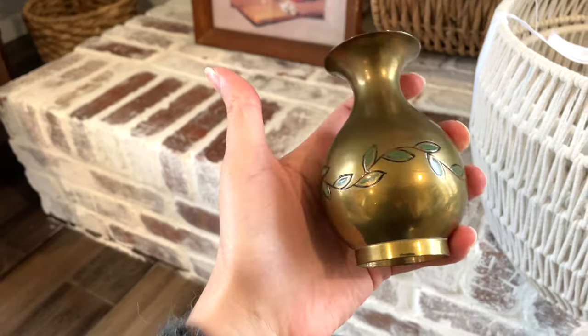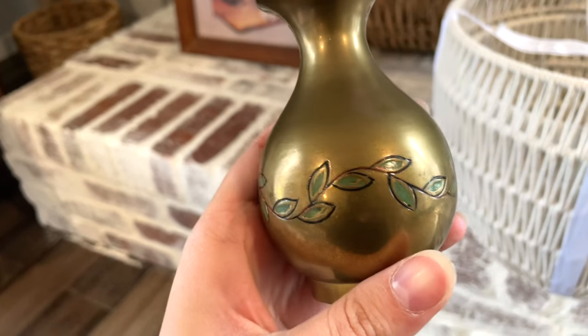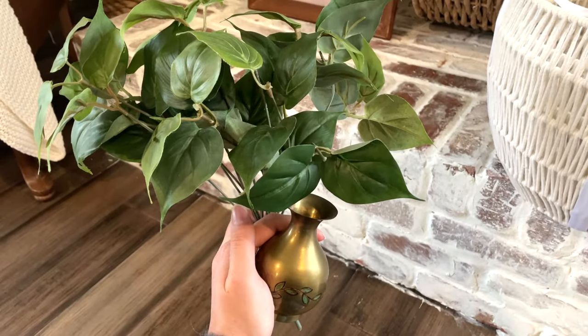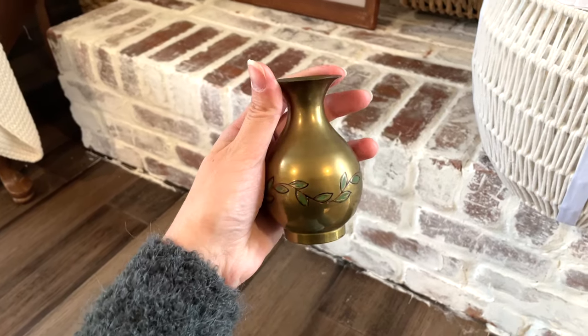Next piece that I found is this little like brass bud vase. I think it's really pretty. I love the brass accent. I don't get crazy with it, but just little touches of it I think are really pretty. And I think that the green leaves in here are really good for like summer. So I haven't thought about like styling it. If I can bend these faux pothos plants down and stick it in there, something like that. So we'll see, but this one was only $1.